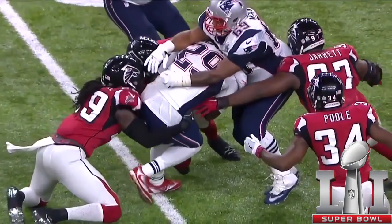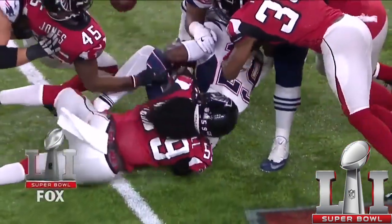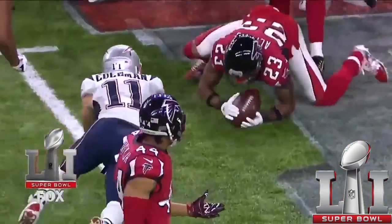First down, Atlanta. Bill Belichick told us this is the best strip team we will face all year, and it's the rookie Deion Jones.